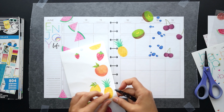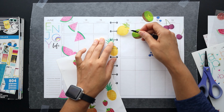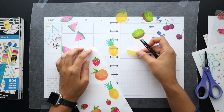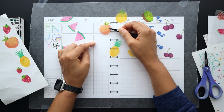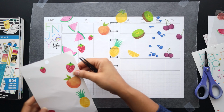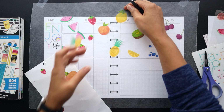So I'm just trying to lay things in, see kind of where they would fall on the page. Of course, like I said, working in that rainbow pattern across the page, and just dropping things in kind of in a random pattern, but giving each one a little bit of space around it so they're not super cluttered together in any one spot.